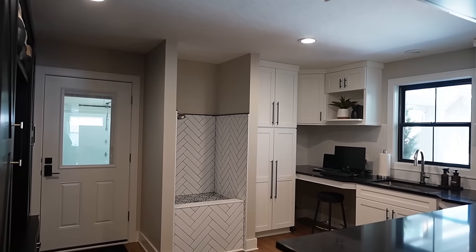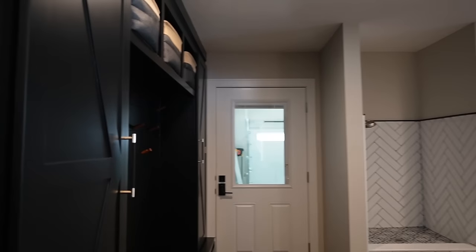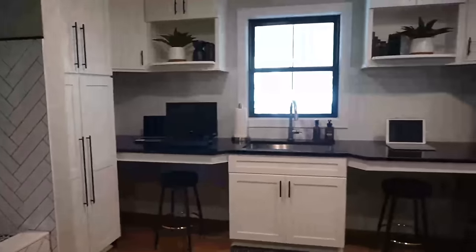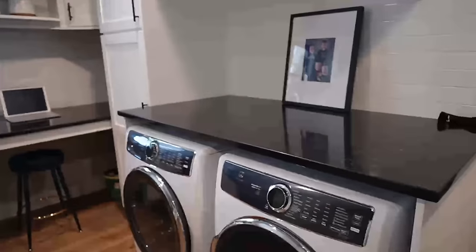Super cute. Right off of that, we have the mud room, and they have that little dog washing station, which is cute. They have these gorgeous built-in cabinets. They also had some desks as well as the washer dryer in here. So overall, they did a really great job with this space.